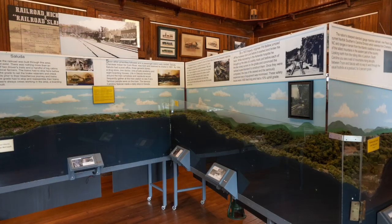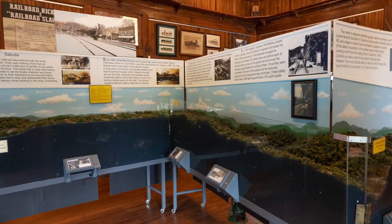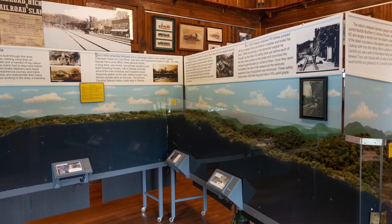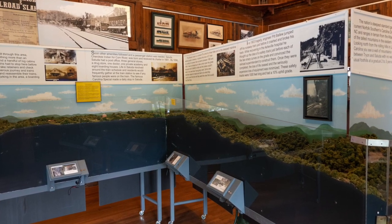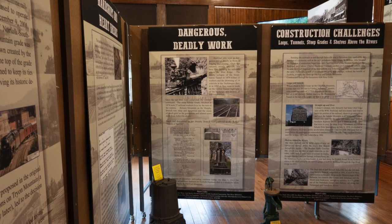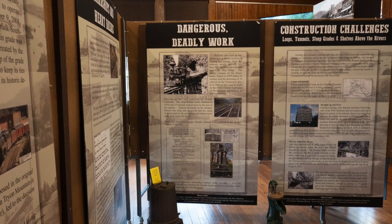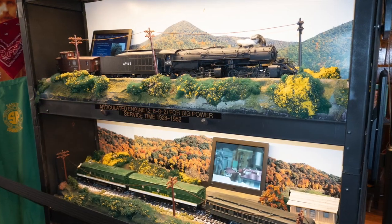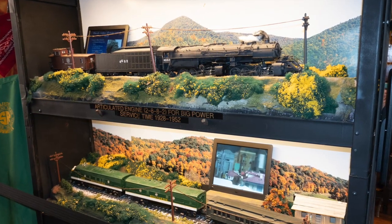We have a diorama in Z-scale that is exactly shaped like the Saluda grade, which is a 5% grade. We have it depicted in the transition era, which is the 40s. We have videos of what the Saluda grade looks like today. We had a gentleman come down from Michigan doing a study, and we have a drone video that shows what it looks like today, as well as the history of the grade put together, and that is on our website.